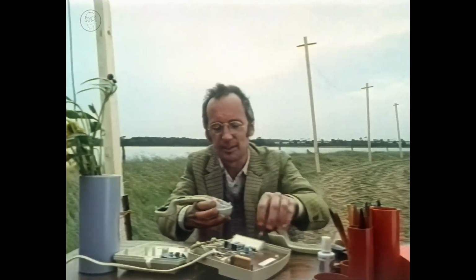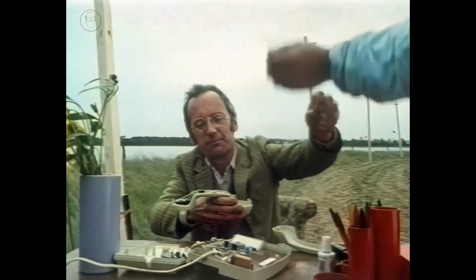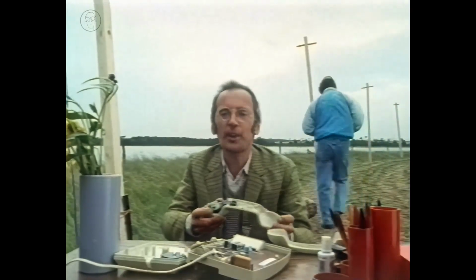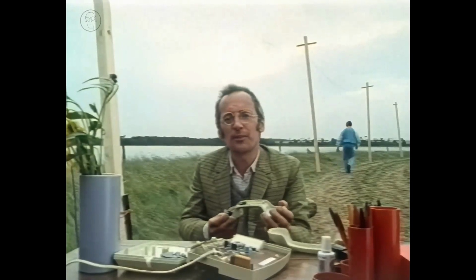Well, I'll take the microphone out and give it to Rex. The microphone and the earpiece are remarkably similar to those on the very first telephone invented over 100 years ago.